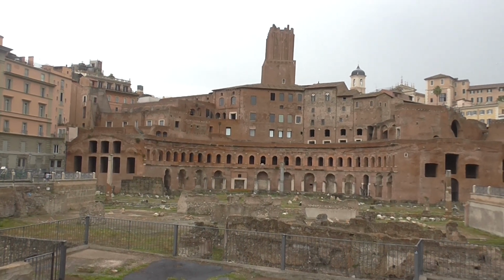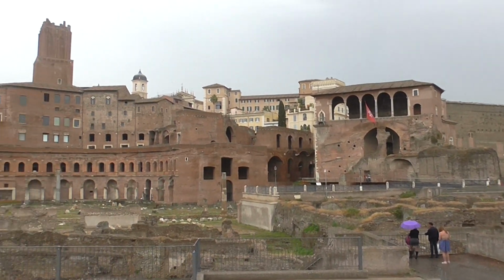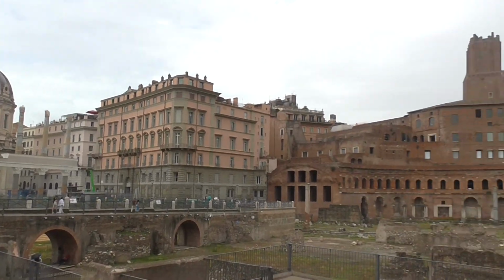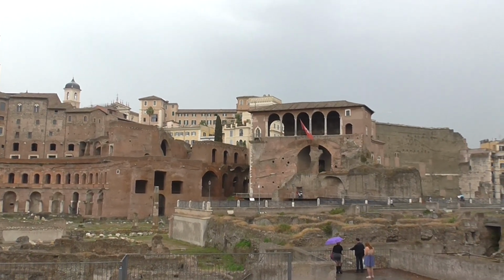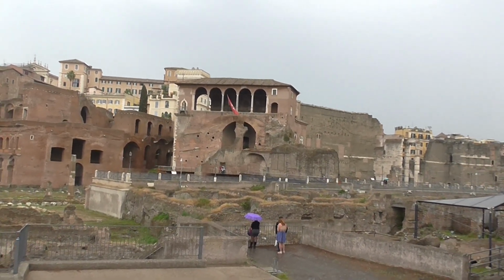Well, we told you we were going to do some abandoned, so here's your abandoned. Here's the abandoned we promised you. It's still black over there, so if we're going to get any more thunder, it's probably going to be back there. But we'll walk up anyway and we'll film a bit of the ruins.